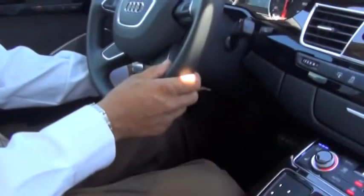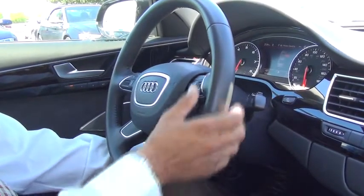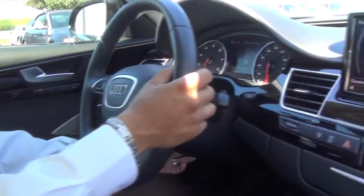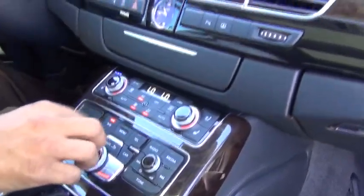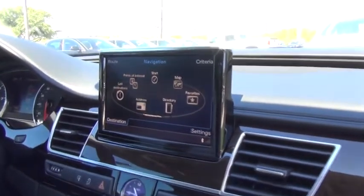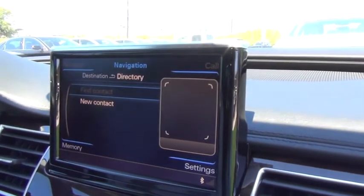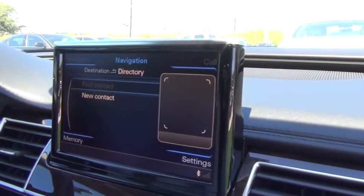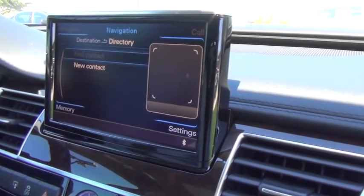Adjustable steering wheel, which goes down, powers out to you and back in. You have the paddle shifters, the touchpad, again, that does your radio stations for you. You can also, once you pair up your phone to the vehicle, go to your directory, and again, you can write letters on that pad. And it would pull up all the C's, or I could write another letter, pull up all the T's in my directory. Very nice feature.